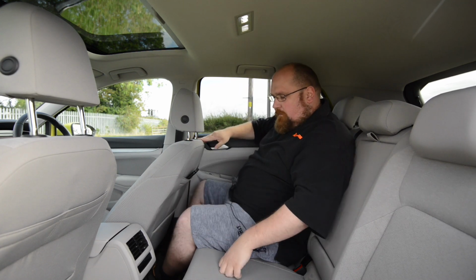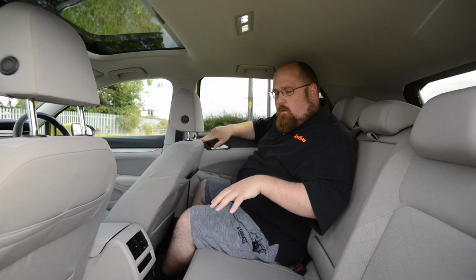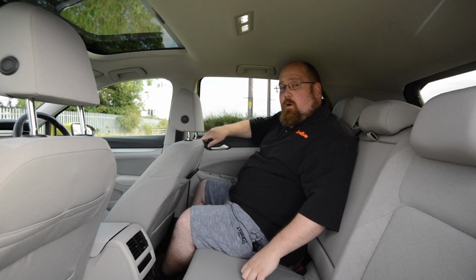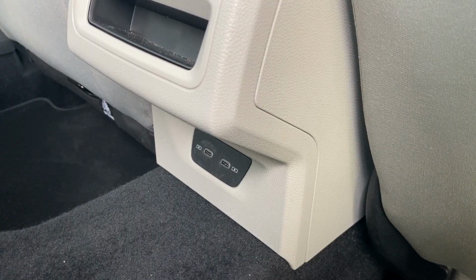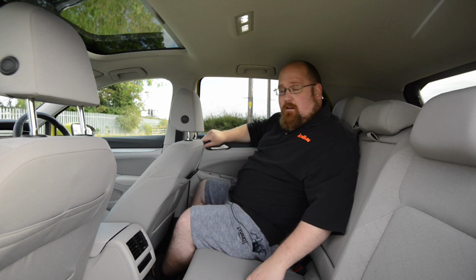We've also got a couple of air vents, and you can clearly see the gap where you can get things like tri-zone climate control and also heated rear seats. And then just underneath there we have got 2 additional USB-C inputs, so your kids can actually charge up their mobile devices whilst they're tucked into the seats and they're having a bit of a snooze.